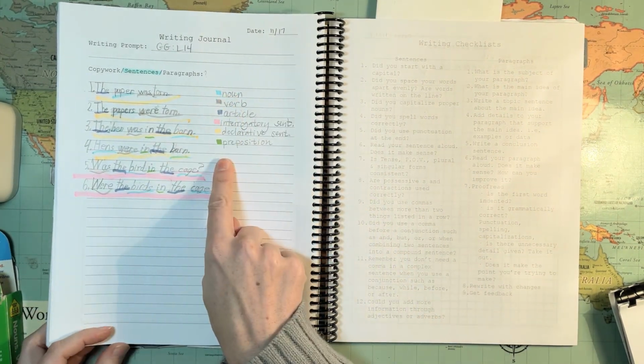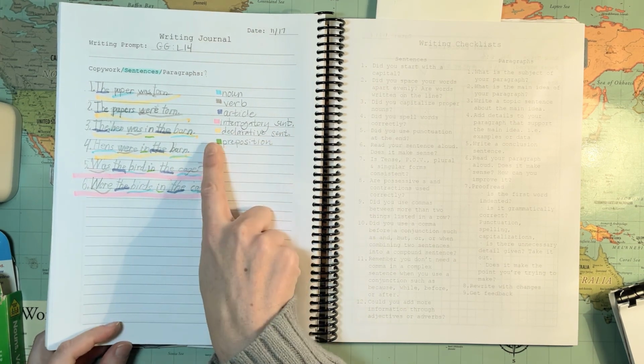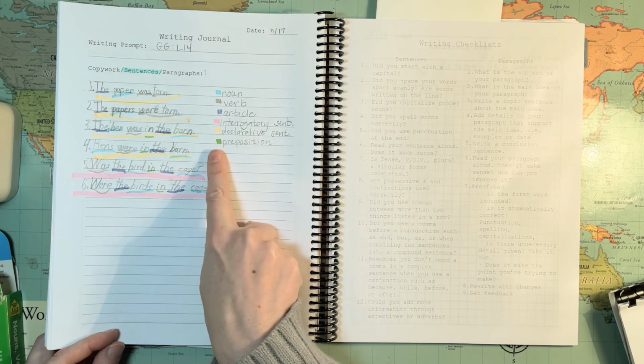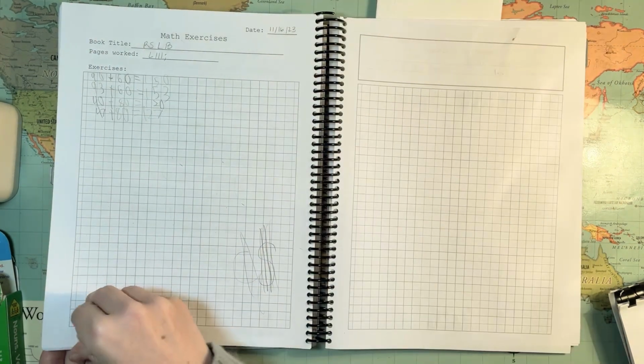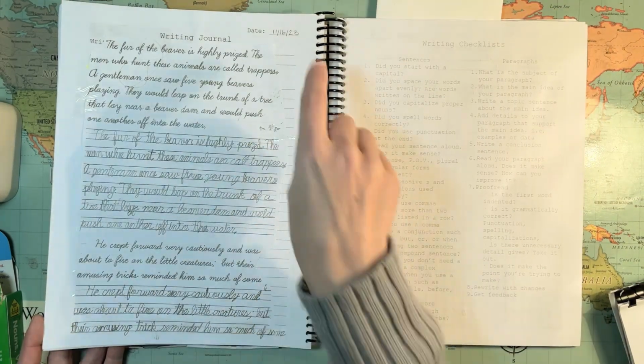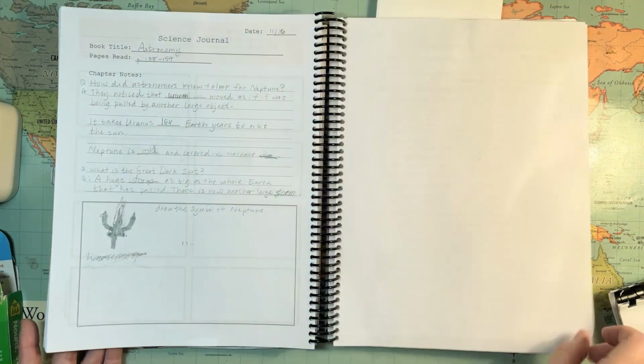We made a key. This time I wanted him to identify interrogatory and declarative sentences, and we also added in prepositions and articles. But you can do that with your regular copy work, right? You could make yourself a little key along the top and have them find that stuff in your copy work, if you do copy work.